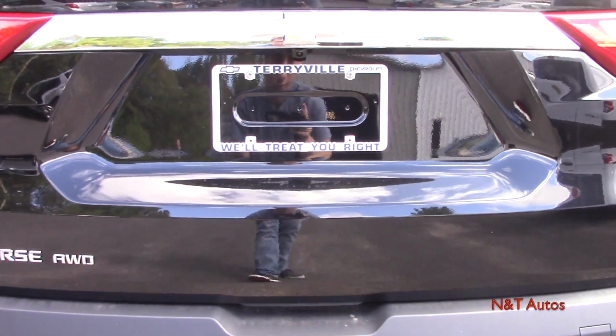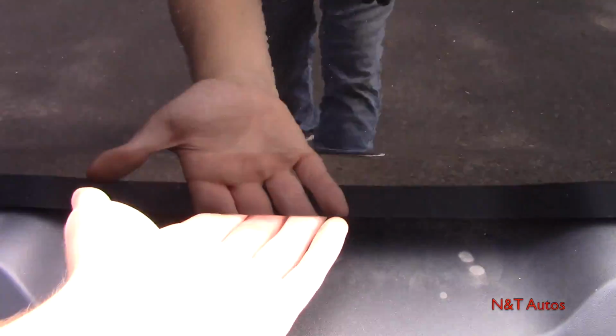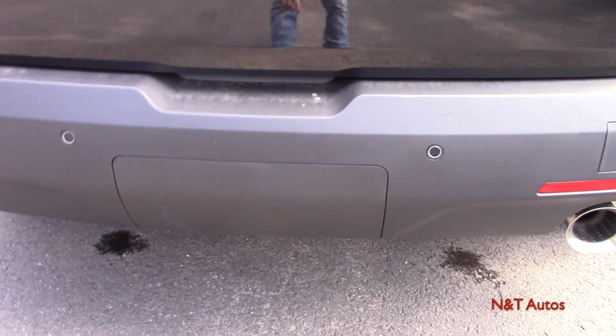Terryville Chevrolet, of course, is kind enough to let me look at this car. And we have a trunk release right under here. And in case you were wondering, this little cover is for your trailer hitch.